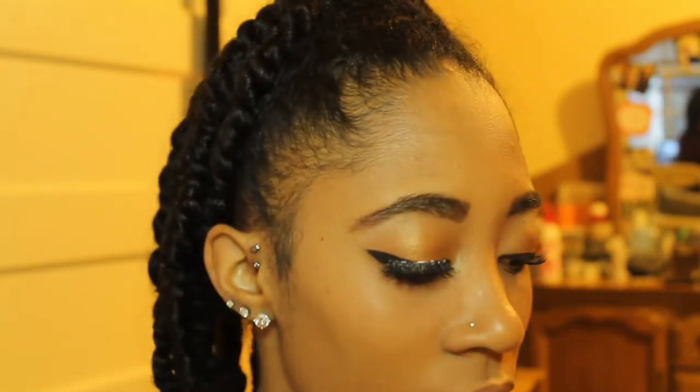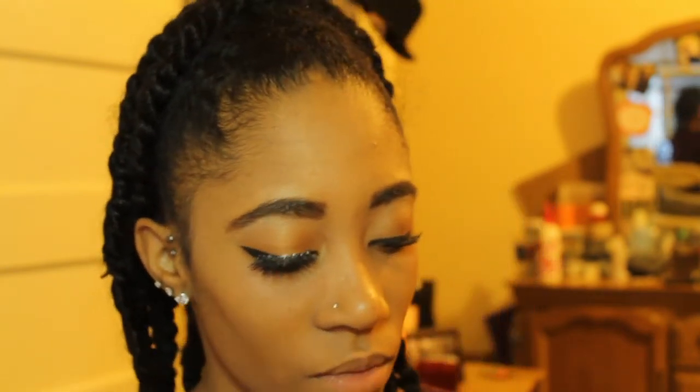Letting that glue get tacky for a bit. Lashes are really difficult when you're first learning, but once you learn, it's a breeze. So if you're intimidated by lashes, don't be. I always suggest getting a really cheap pair when you're first learning. That way you don't have to worry about ruining them. Just get a really cheap pair.